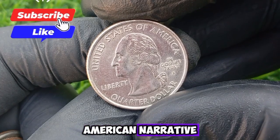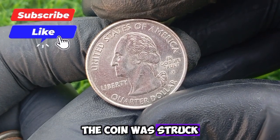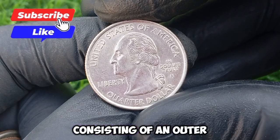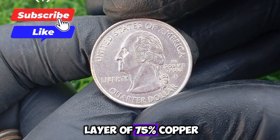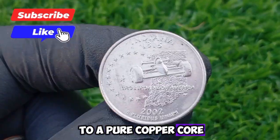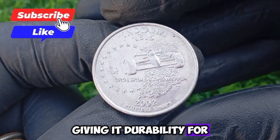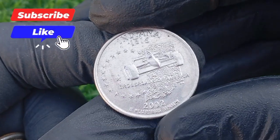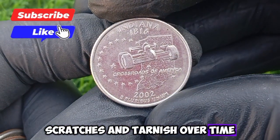The coin was struck in the standard cupronickel-clad composition, consisting of an outer layer of 75% copper and 25% nickel bonded to a pure copper core, giving it durability for everyday circulation but also making it susceptible to wear, scratches, and tarnish over time.